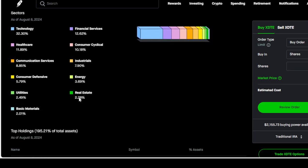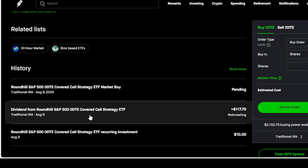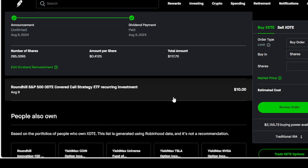We did get a dividend payout, ladies and gentlemen, that is getting ready to be reinvested. Here, we got 285 shares for $33.95 for 41 cents. That's up from last week, up 34 cents. Last week was 34 cents, the week before was 24, and my first week being in it was 20 cents. Got $117, and that will be put back in.